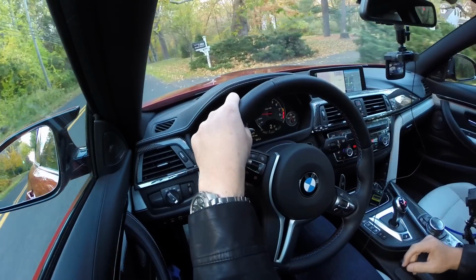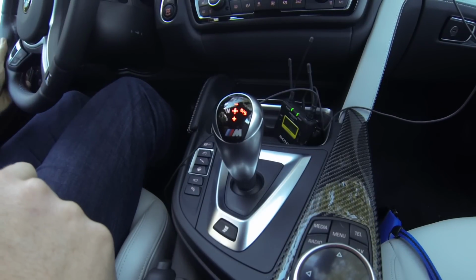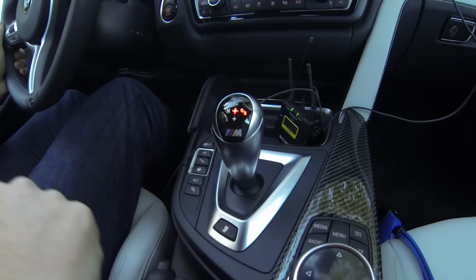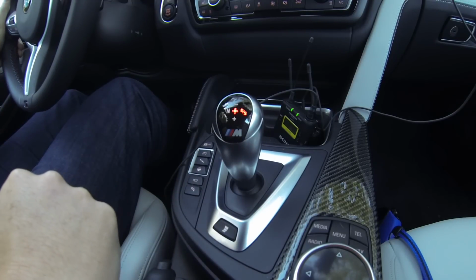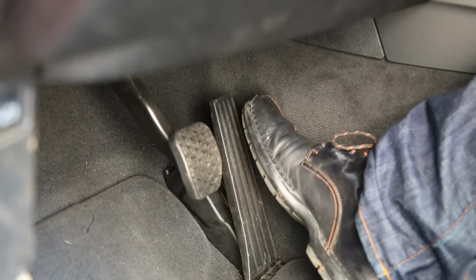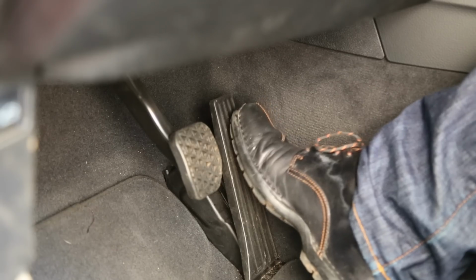What I'm talking about is most dual clutch systems, certainly all the ones from the Audi, Volkswagen, Porsche group. As soon as you lift your foot off the brake, it will normally engage on other dual clutch systems. In this car, it waits until you put your foot on the gas and then away it goes.